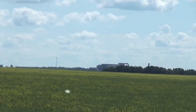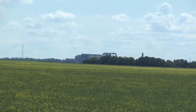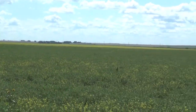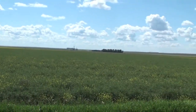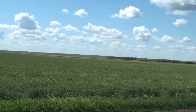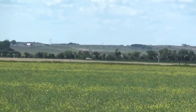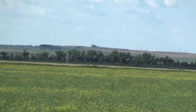Looking south. Regina's Industrial Park. That's the Evraz Steel Plant, formerly IPSCO, Interprovincial Pipe. And a few tall buildings. The horizon to the southwest over there is Regina Ridge. There's busy Highway 11 between Regina and Saskatoon. And the Condie Wildlife Reserve, formed by an impoundment of Boggy Creek.